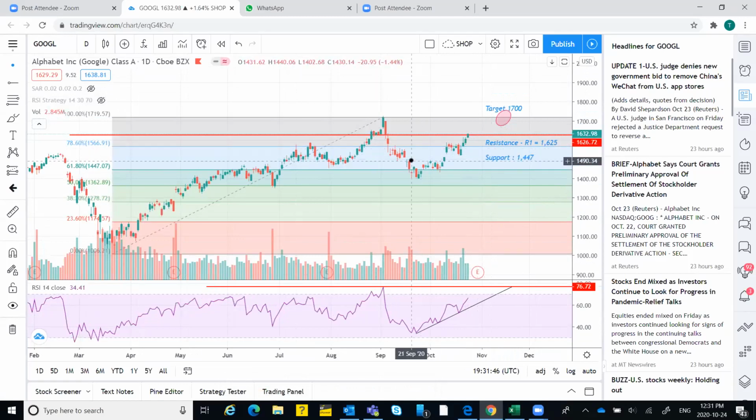Let's talk about the price. Price is in an uptrend. The resistance level is 1700. This is the next level of resistance, 1700, and currently it is at 1632 as of the last closing. So the last 4 closings are positive.